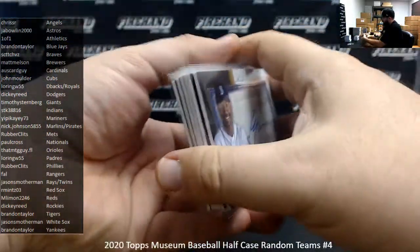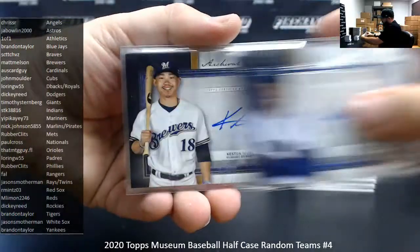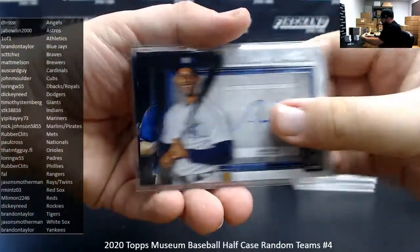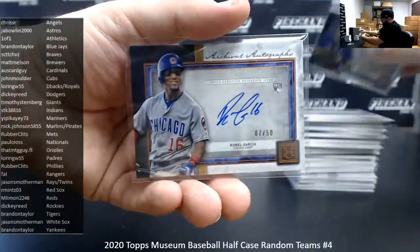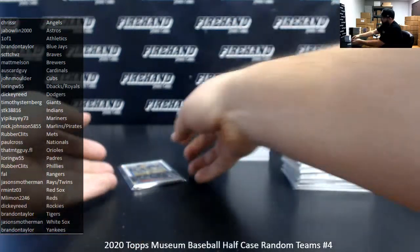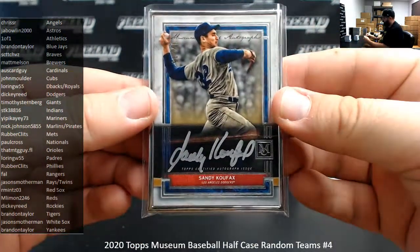Let's see, archival autographs. Number to 299, there's Kyle Lewis, Keston Hiura, Logan Webb, Aaron Hicks, Nick Solak. Number to 50, Robel Garcia, and our framed auto. Got a framed auto in this half case. It's for the Dodgers. Sandy Koufax, 12 of 15.